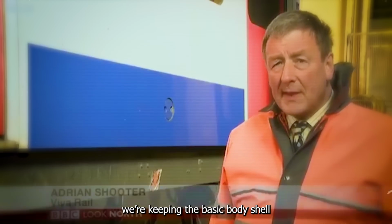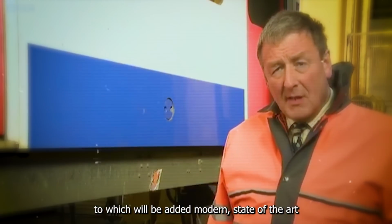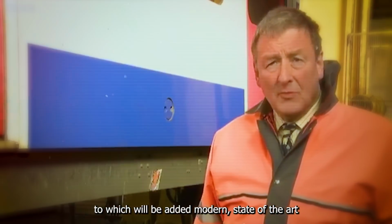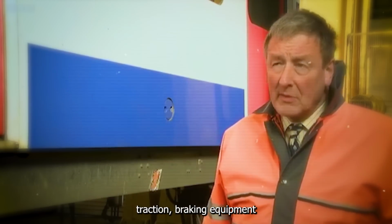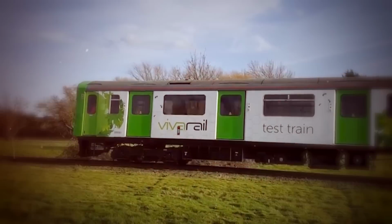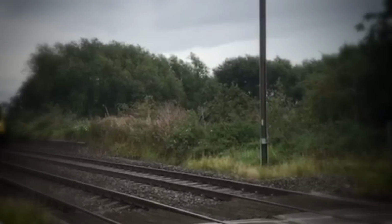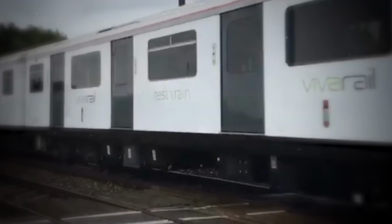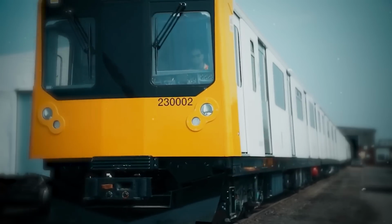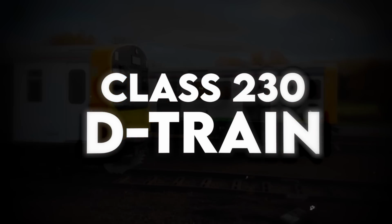We're keeping the basic body shell, to which will be added modern state-of-the-art traction braking equipment, engines and all the transmission. 2 prototype units were made, 23001, which is a diesel-electric multiple unit, and 23002, a battery-electric multiple unit designed for operating on partially electrified routes. The trains are labelled as Class 230D trains.